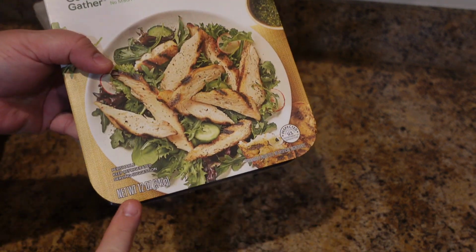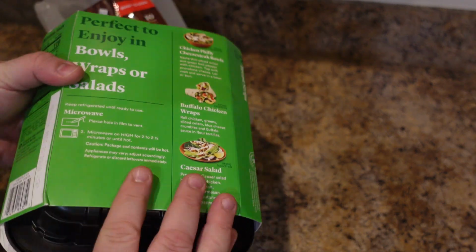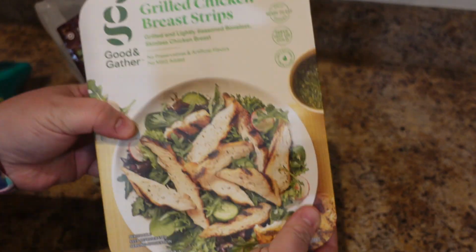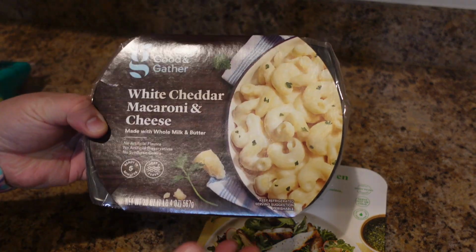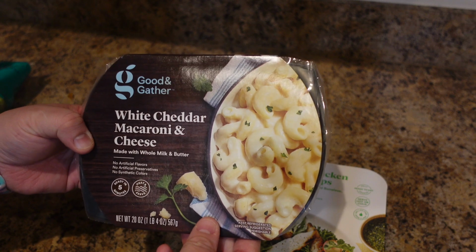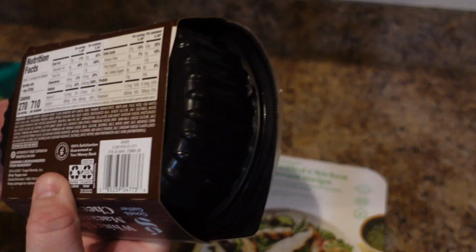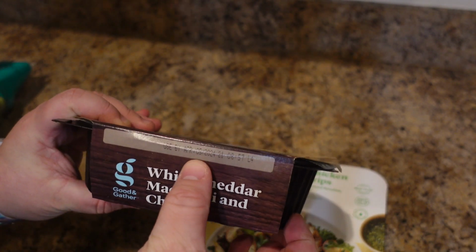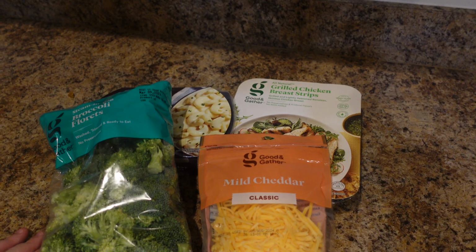Next up, we have these grilled chicken breast strips. This is a 12-ounce serving, and this one is good until March 6th. And then last but not least is this Good and Gather white cheddar macaroni and cheese. This is a 20-ounce serving. That is good until April 5th. So these are the components of the meal.